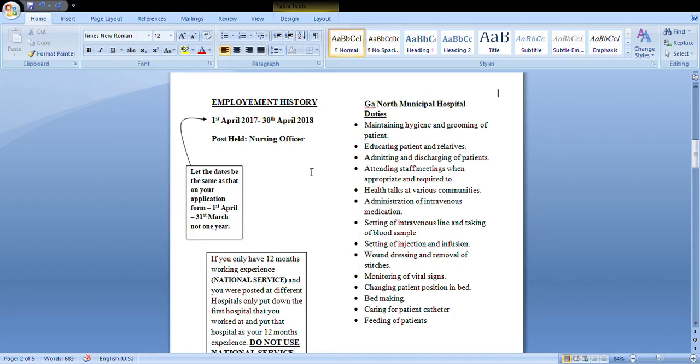In your CV, please do not use the terms national service, rotational nurse, or rotation in your CV. I repeat, please, in your CV, do not use the terms national service, rotational nurse, or rotation.